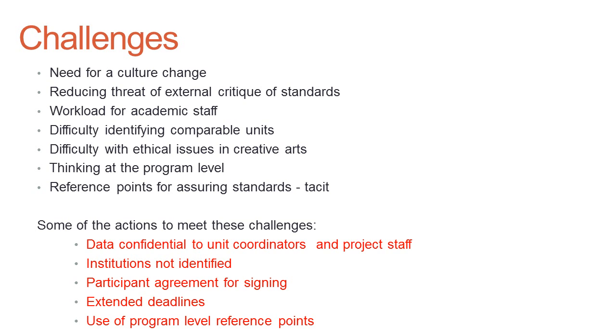Thinking at the program level is still quite new, or particularly at the time of this project, it was still quite a new thing to think about. And we found that the reference points for professional judgments of standards were really quite tacit, and people were often not able to articulate exactly what they were using as a reference point.